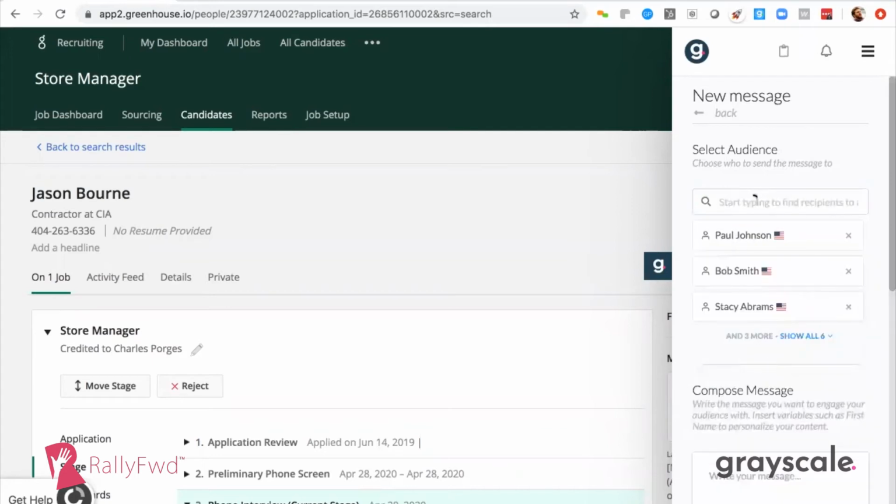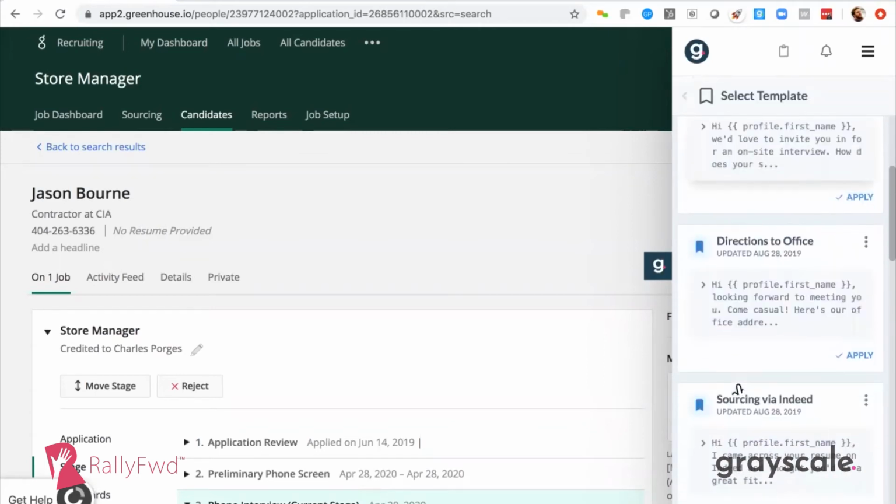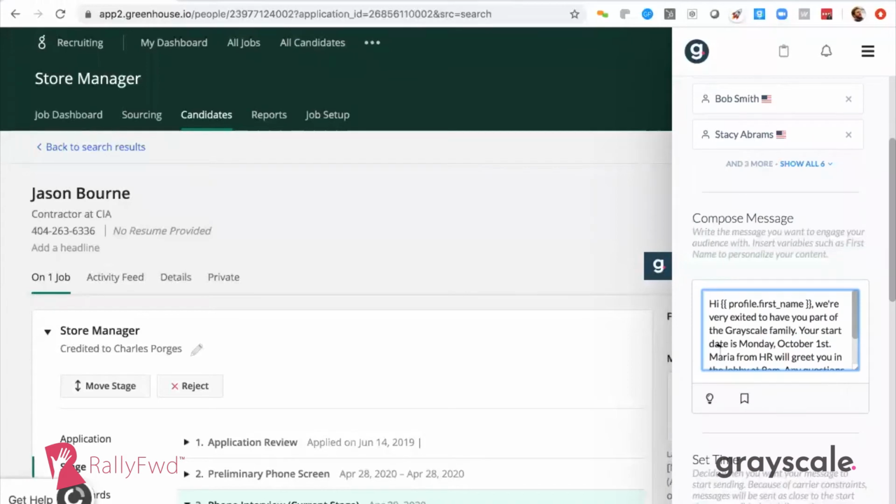You can pull in candidates that are associated with different stages in the process, compose a message. All of these will be personalized. You can drop in a first name tag, and so everything should be personalized, kind of going to candidates. And this will just feel like you picked up your cell phone as the recruiter and just texted that one candidate, even though you might be messaging 10, 100, 500 candidates all at one time.